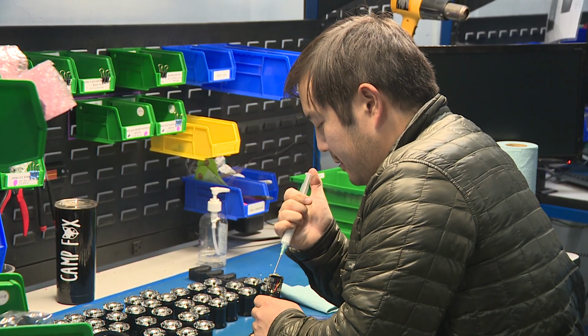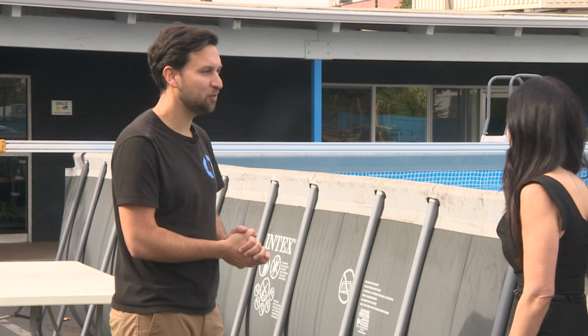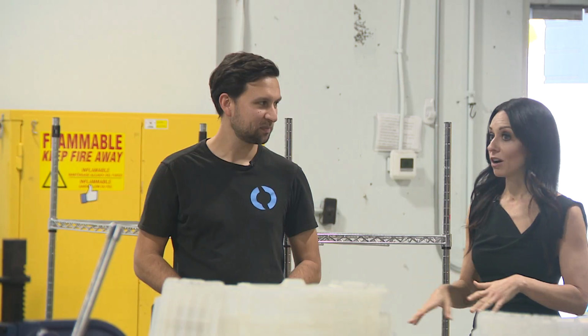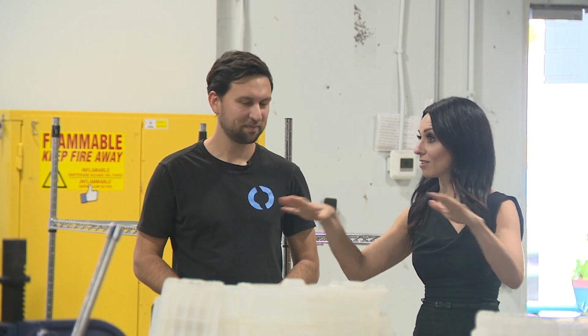Blue Robotics has set up an incredible space. Check out the pool in the parking lot. It is all a techie's dream. So Rusty, here we are, the manufacturing floor. Break this all down for me.